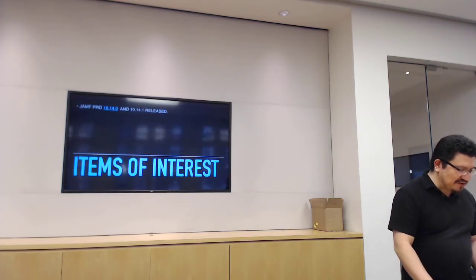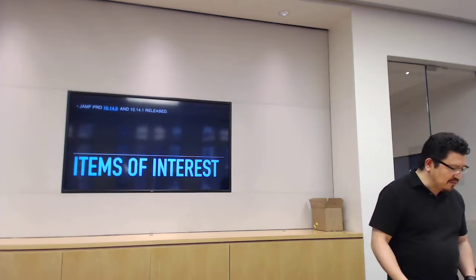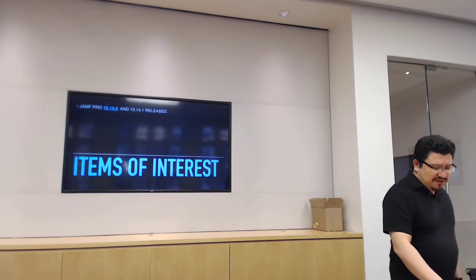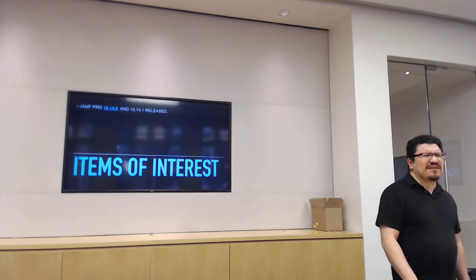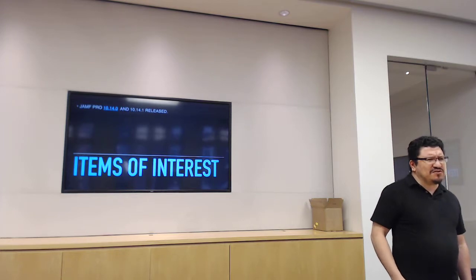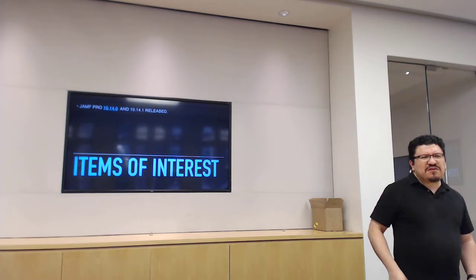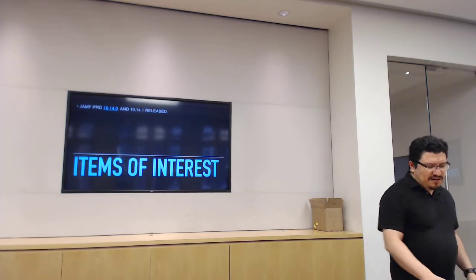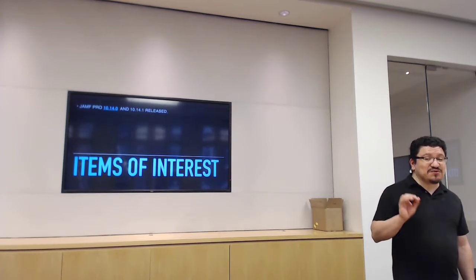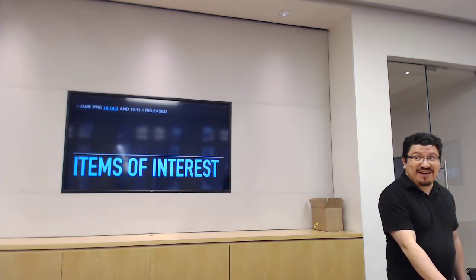Moving on to items of interest for our Jamf friends, Jamf 10.14 was released, and 10.14.1 was released today, which fixes a particular issue. I think it had to do with pre-stage enrollments with the package, and the pre-stage had over 1,000 Macs assigned to it. It was very specific. But they released another point release to fix that because I'm sure it hit a particular large customer pretty badly.